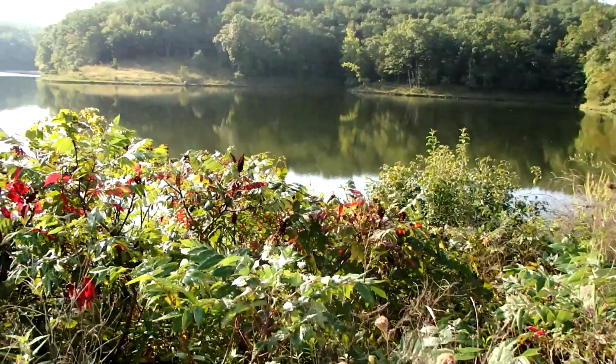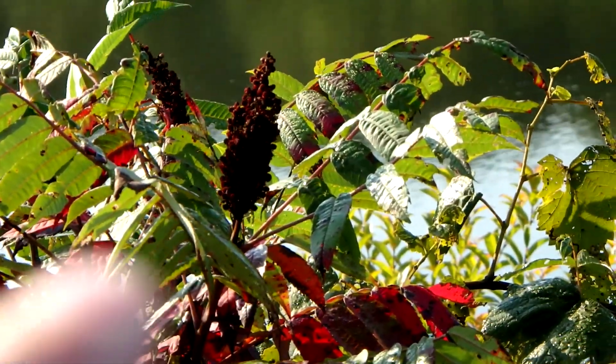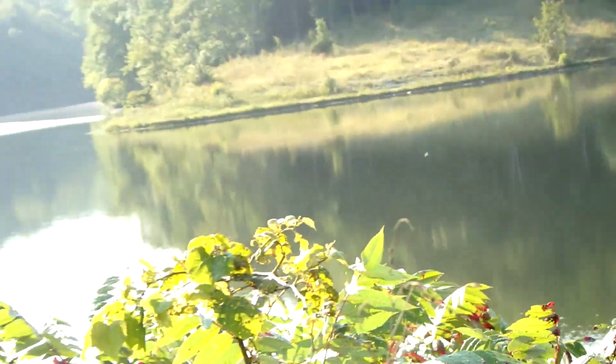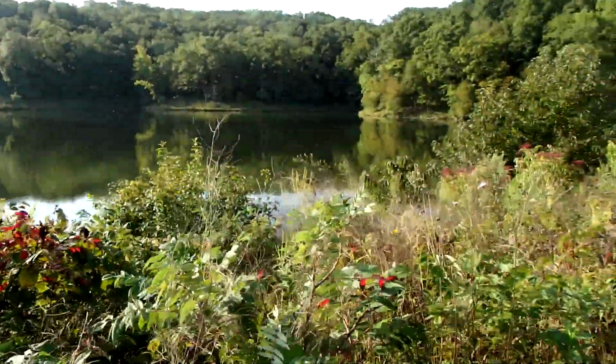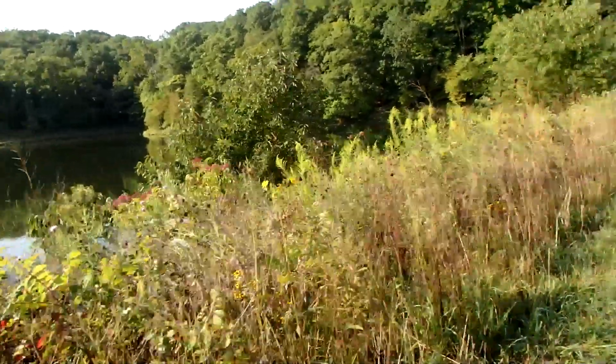I believe this is sumac in here. There's the berries. You can use those to make a sumac tea. You can look that up, but only the red ones. The white ones are bad.